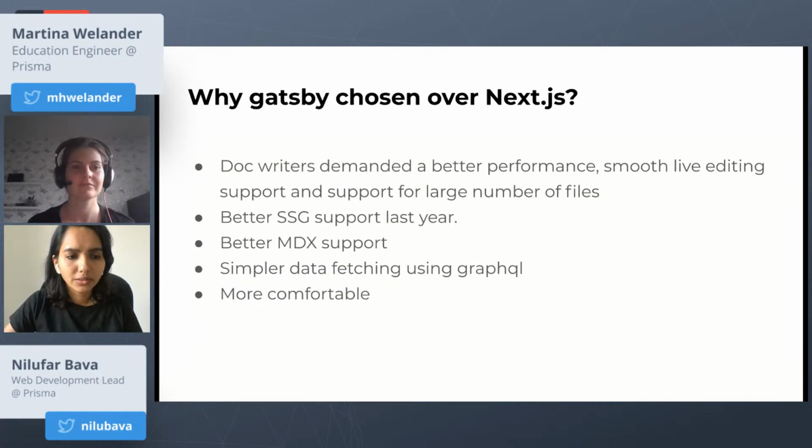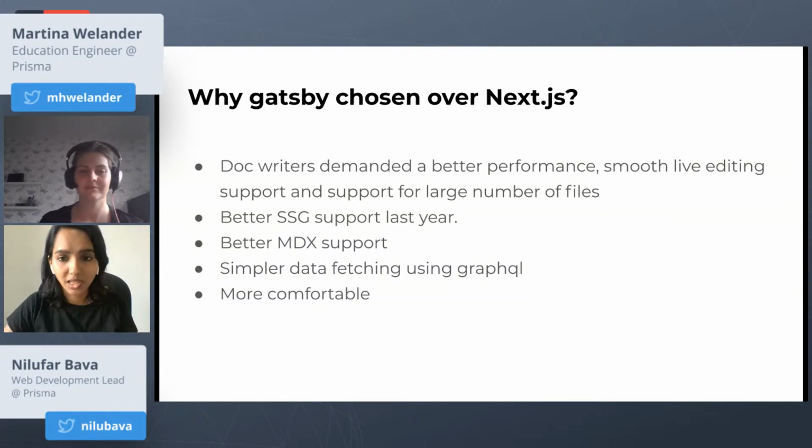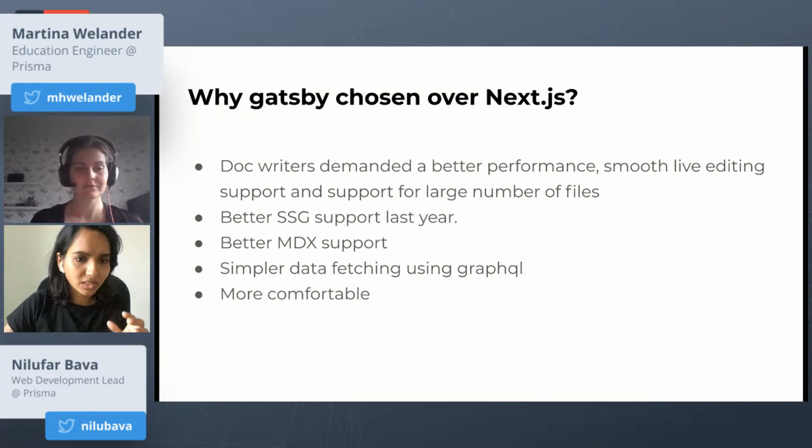Now, when I joined, the first responsibility I was given was to build the Prisma Docs 2.0, which needed a whole array of improvements over the Prisma 1 docs. So even though the Prisma 1 docs was written in Next.js, I went for Gatsby here. I know there are a lot of Next.js fans out there, and you might be wondering why I chose Gatsby over Next.js, but I'll give you an idea why.